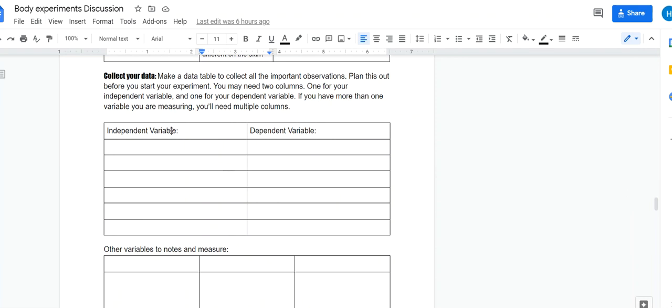Okay, and so then down here, collect your data. Your independent variable is that thing that you change. So if every day you drank a different amount of water, or if you drank the same amount of water, but you did it for different days, that's your independent variable. And then the dependent variable is what you go out and measure. What effect you think it has, and then you would write it there. You might have to change this table based on what you select.